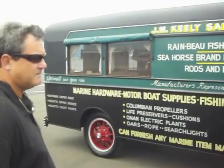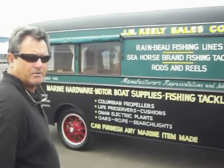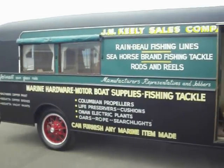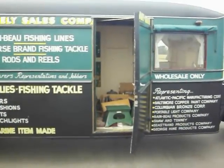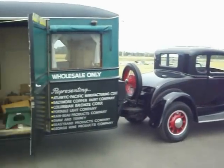Interesting. How long was the restoration process? Do you know? That I'm really not sure about. Okay. But something like this, I would imagine, would take a couple years from start to finish to complete a project like this. Unbelievable. And it's very well done too.